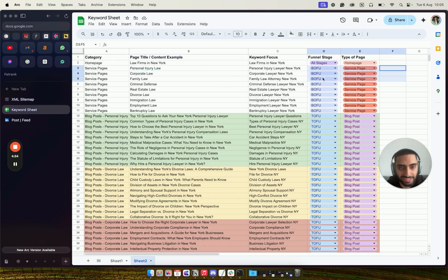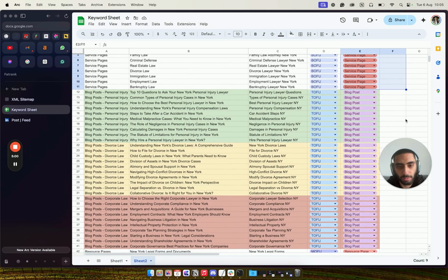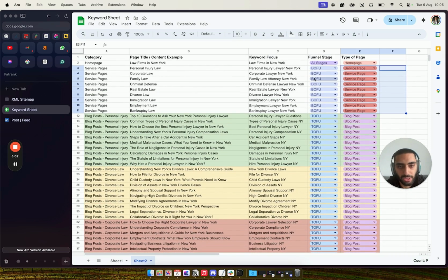And as you can see, we've tagged these up as actual service pages as well. The next thing you want to be doing is covering some blog posts. So these service pages are bottom of the funnel. Somebody searching for corporate lawyers New York or employment lawyers New York is ready to inquire with you and book your services, right?